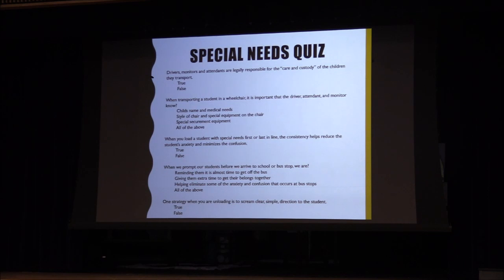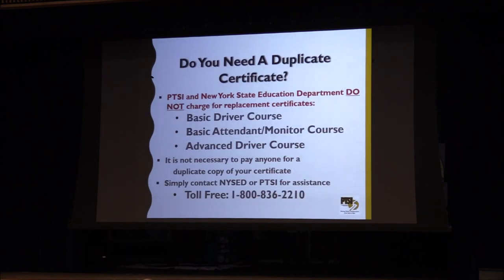Only on my bus. They think we're screaming, but we're really just talking. And then, if anyone ever needs a duplicate, it's not screaming.